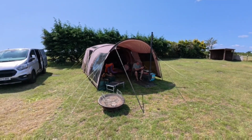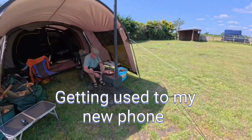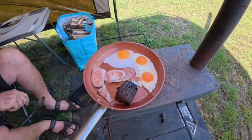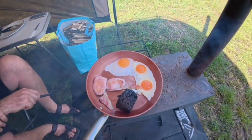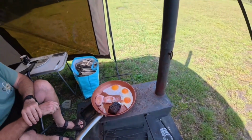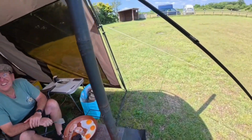It's the next day and we're all set up. Lee's having a brunch today. He's got his Frontier stove going. All up and running. Steve's brought us some Scotch eggs down. Free range eggs, absolutely beautiful. You can tell they are by just the colour. Look at the colour of them yolks.